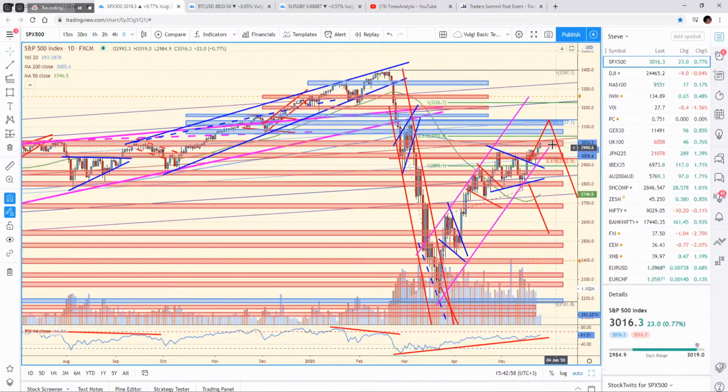Key area here for the S&P: I actually added a little bit to my shorts today, another quarter, so I'm now 3/4 of a position here. But I do definitely see that we can push even towards the 3140 area, the 78.6.